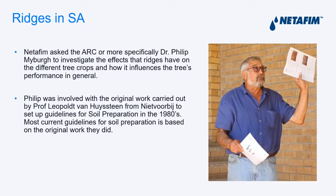Right, and a few years ago I asked myself, what about investigating the effect of ridging? So I asked Dr. Philip Meiberg from the ARC, Nick Forbey in Stellenbosch, to go and investigate the effect ridges have on the different tree crops and how it influences the tree's performance in general.